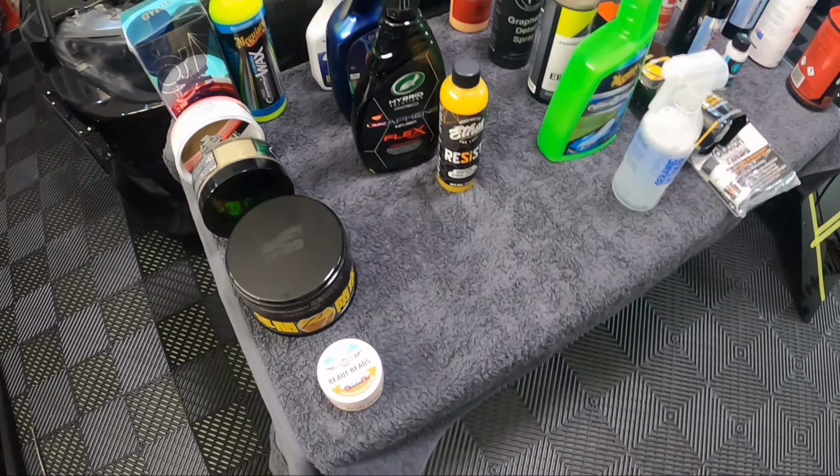So yeah, anyway, to get back to it, there's a lot to go through, so I'm trying not to ramble on. We have the Soft 99 Fusso Coat, Butte Beads. This one I really struggled to find. It sold out so fast when it came out.